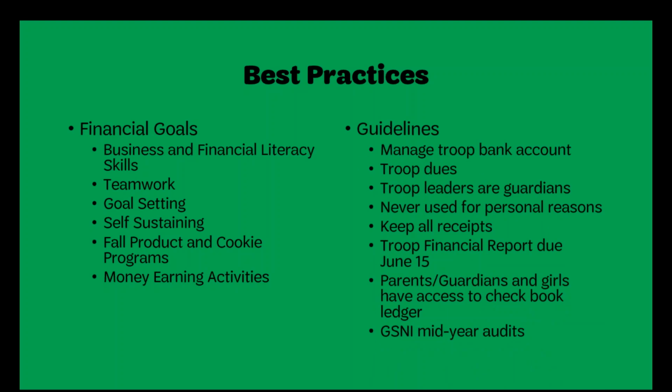At the beginning of each troop year, bank signers should facilitate a discussion about if the troop will require troop dues for the year to help them start up their troop, or if there are enough funds to get things going for the new year.